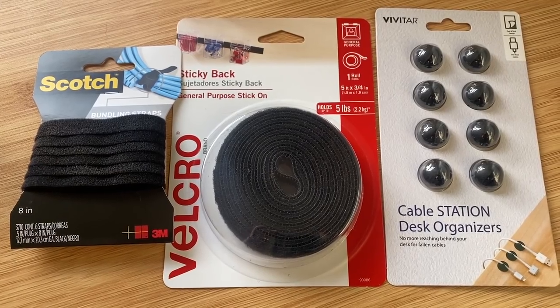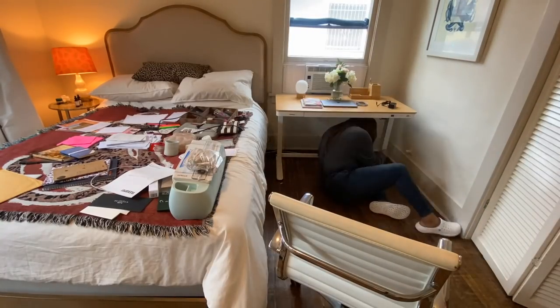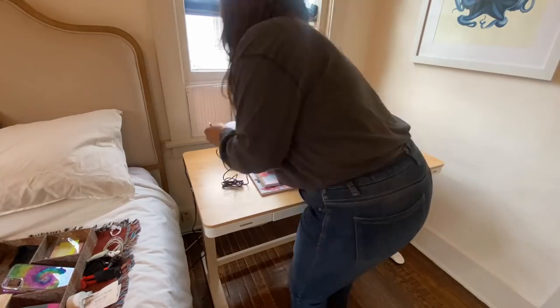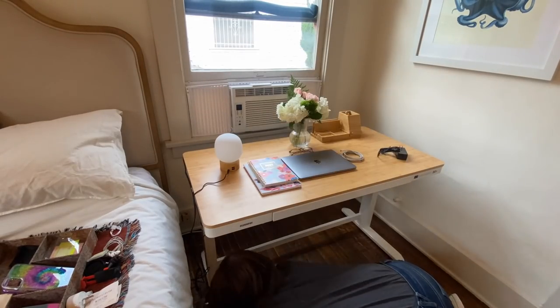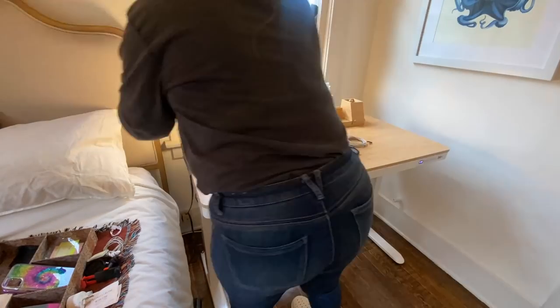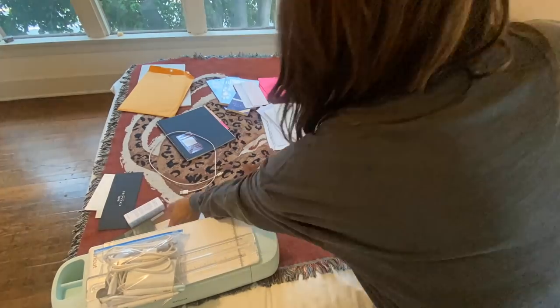I bought a few of these Velcro strips to organize the cables for the desk, the lamp, the wireless charging station, my cords. I can't wait to live in a cordless society, but for now, these really help keep the desk looking neat instead of having wires and cables all over the place.